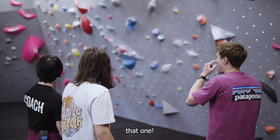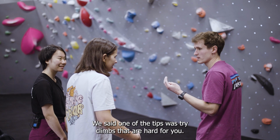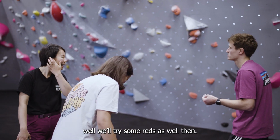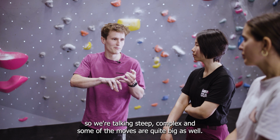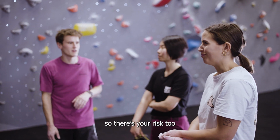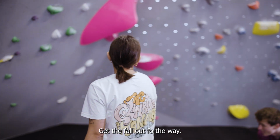Oh, that one. Are we talking about me climbing these? Yeah, because we said one of the tips was try climbs that are hard for you. Yeah. Reds are hard for me. Well, we'll try some reds as well then. So we're talking steep, complex, and some of the moves are quite big as well on this. So there's your risk as well. Really good, like a wingspan. Yeah.